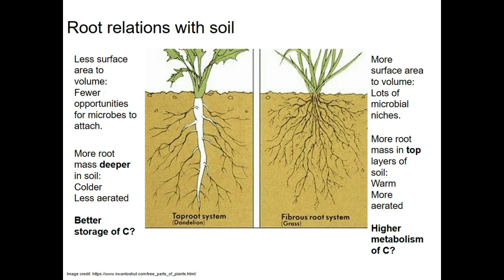So, and this could mean lower processing rates, lower decomposition, lower mineralization, carbon gas flux, and so on. You know, this is just a hypothesis to start with. And because much of the proportion of the root ends up quite deep in the soil, it's colder, it's less aerated, so less microbial activity.